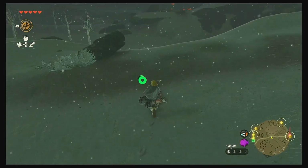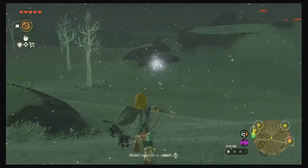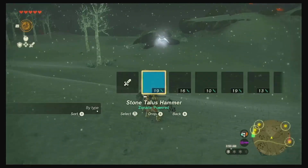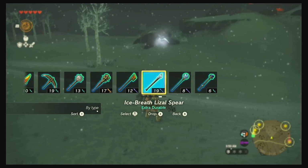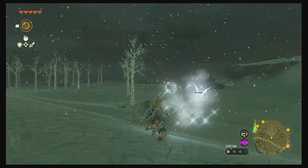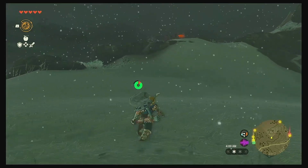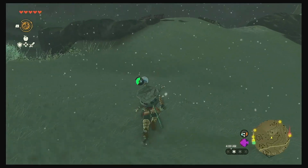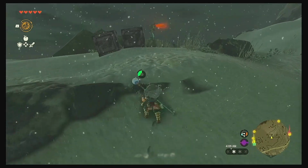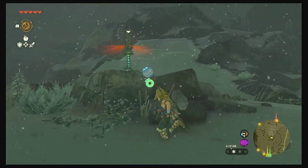I wanna see what these robots are doing over here, though. Like, seriously, they're just chilling out right there. Ooh, we got an ice piece. Okay, we should probably get something long-ranged. Well, keys aren't that powerful. We'll probably get the spear. Boop. Thank you very much. Ice piece wing and ice piece eyeball. Now, my question is, what exactly are these enemies doing here? They've got to be hiding some secrets. Because we don't normally see robots down in Hyrule. It's a thing.